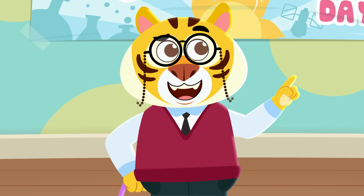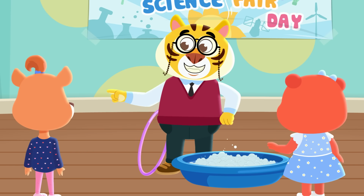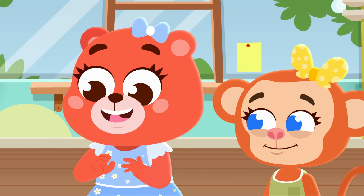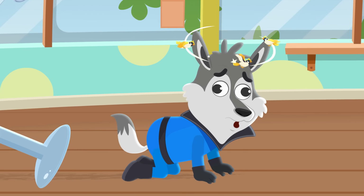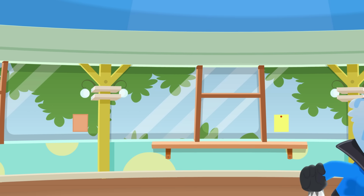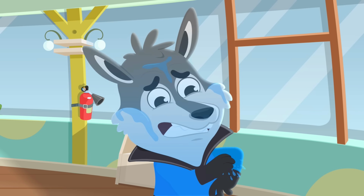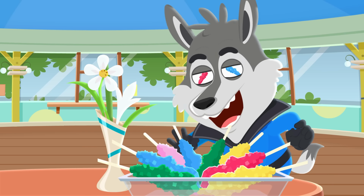My, oh my. This sure is turning out to be the most eventful science fair. I was saving these for later, but I think now is a good time to share some extra science fun while we wait for Pete to get back. Giant bubbles! I'm blue! And I'm upside down? What is going on?